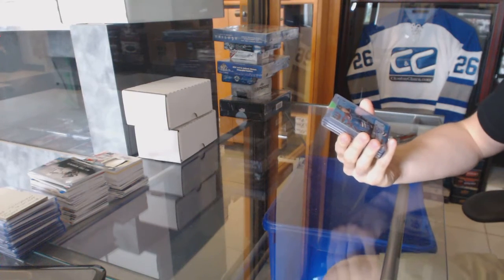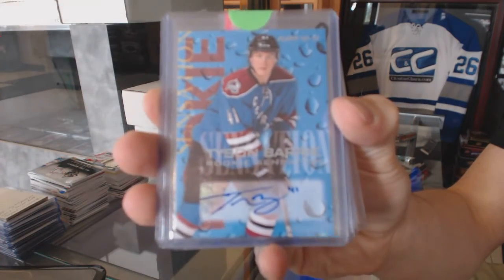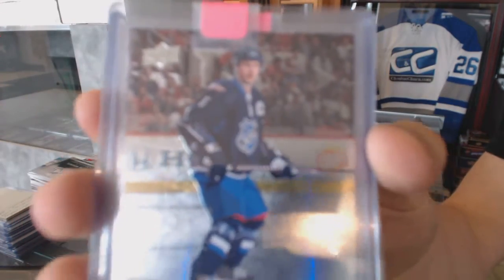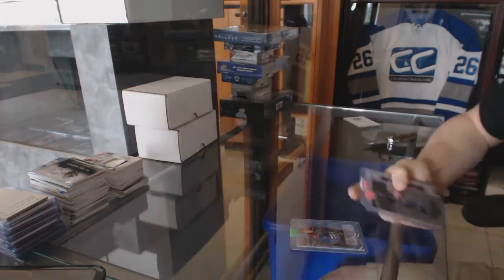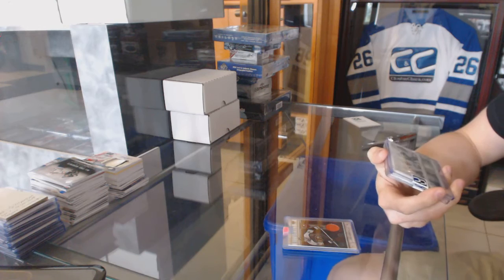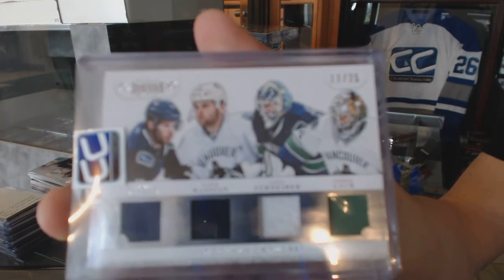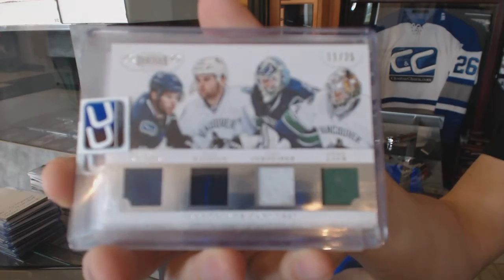All right, we've got a 12-13 Retro Rookie Sensation autograph for the Colorado Avalanche, Tyson Barrie. We've got a 12-13 Black Diamond Quad Diamond for the Detroit Red Wings, Nicklas Lidstrom. 11-12 Crown Royal Mythology jersey for the Philadelphia Flyers, Eric Lindros. 11-12 Dominion quad jersey, numbered 11 of 25 for the Vancouver Canucks, Ryan Kesler, Zack Kassian, Cory Schneider, and Eddie Lack.